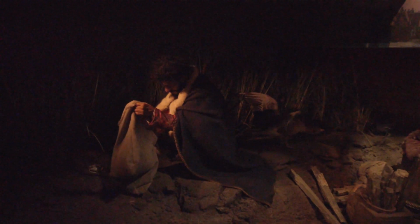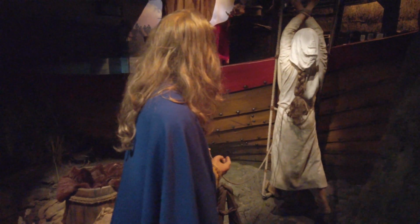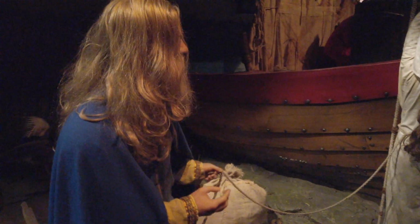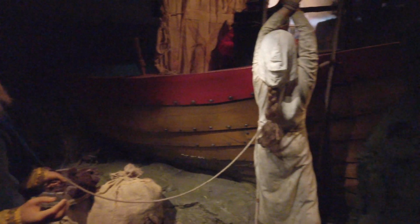Slaves were an important part of society all over northern and western Europe at this time. It looks like this slave trader is trying to make his way up to Jorvik. But before we get there, let's have a look at some of the many craftspeople working here in the city.